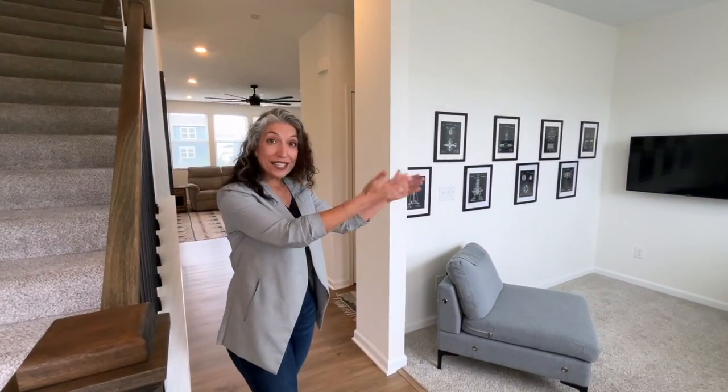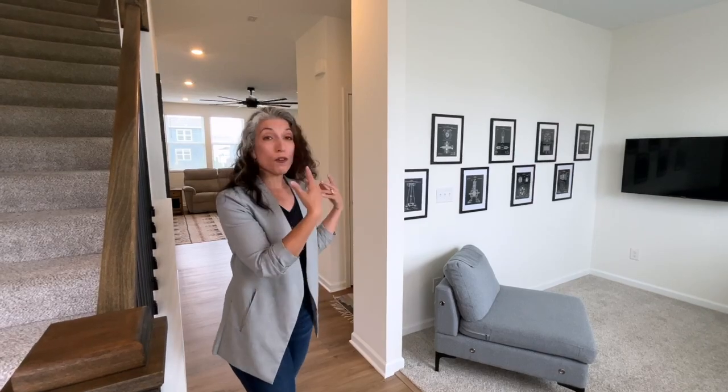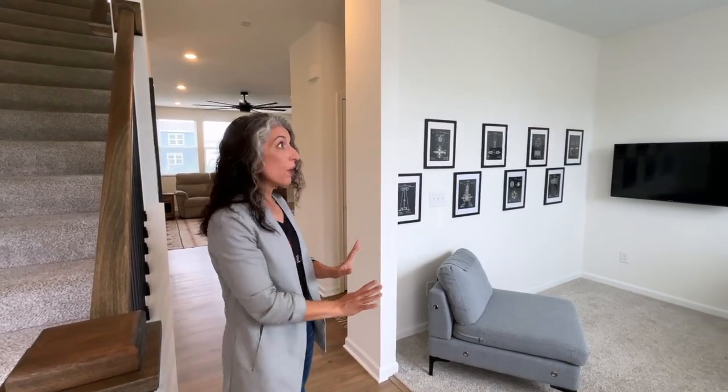This room is great, very flexible. You could use it as an office. You could turn it into a formal dining room. If you wanted to, you could even wall it off and have another bedroom.